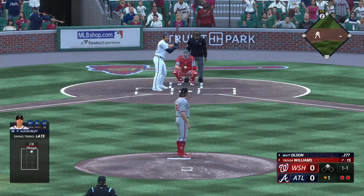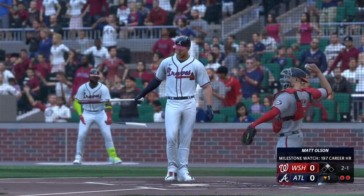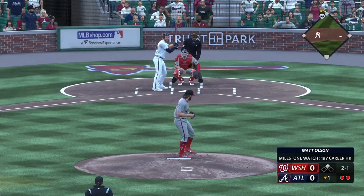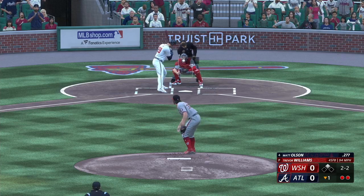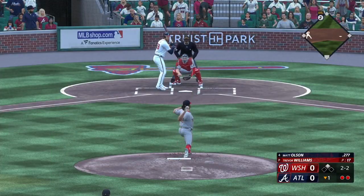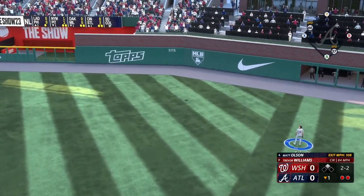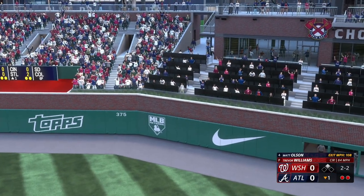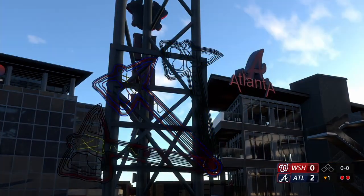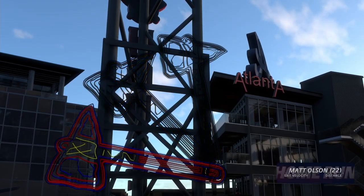Matt Olson up to the plate. Knocked in 3 of their 4 runs in yesterday's game. Next one misses. Ball 2. Well, there's a chance right here for one of the better hitters on this roster to get him on the board in the first. Thanks to the 3-hole hitter extending the inning. Good at bat with 2 outs. Drilled in the air, right field, way back there, and that is out of here. Matt Olson goes deep. The Braves score first.